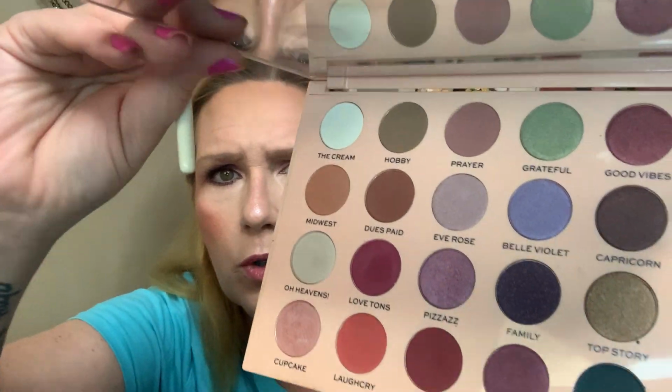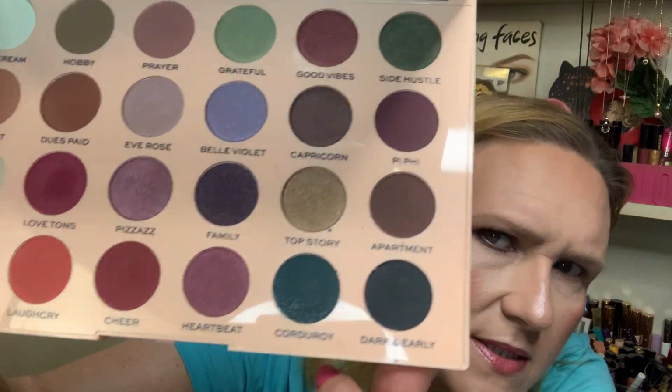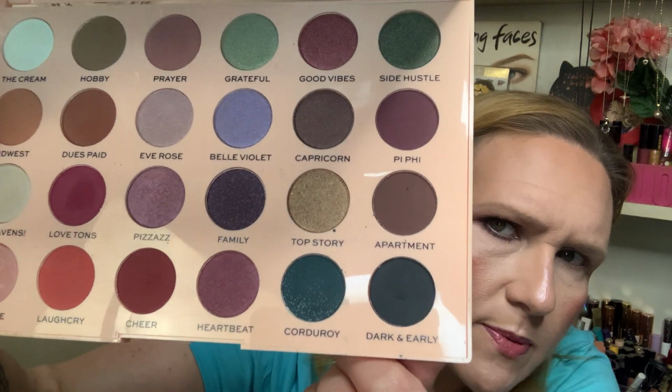Well, it's really, I guess, just one. I thought it was two, but... One shade. It's called Corduroy. And it looks like there could be something growing in Corduroy. I don't know if you guys can see this right here. Because I don't think it's supposed to have sprinkles, or, like, sparkles in it. But I don't know. You tell me.